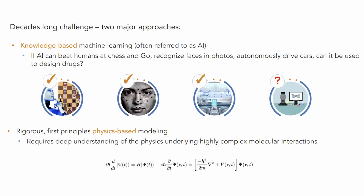The first one, again, is machine learning, or AI, and they say, "If AI can beat humans at chess and Go, recognize faces in photos, autonomously drive cars, can it be used to design drugs?" Their second approach is physics-based modeling, which requires deep understanding of the physics underlying highly complex molecular interactions. So basically, they use AI and physics-based modeling with near perfect accuracy to figure out which molecules will work and meet all of the clinical criteria.